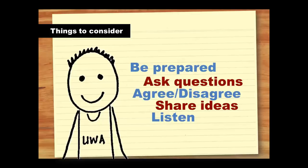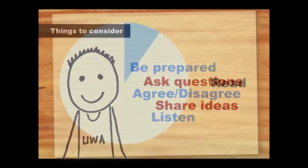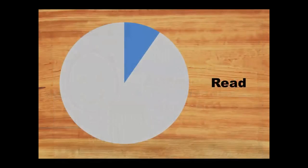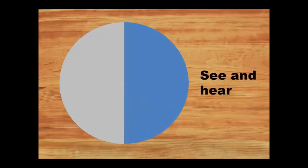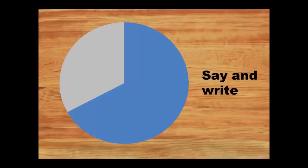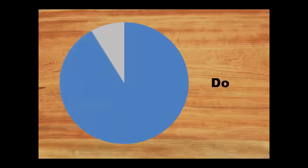When everyone contributes, we get a much richer understanding of the topic, as we all have different information to add to the discussion. By being an active learner, you'll also be an effective learner. Research has shown that people only remember 10% of what they read. They remember 20% of what they hear, 30% of what they see, 50% of what they see and hear, but they remember 70% of what they say and write, and 90% of what they do.